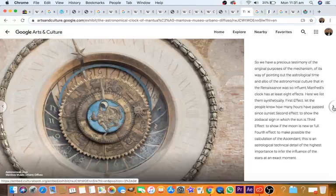First effect, let the people know how many hours have passed since sunset. So that's that, it would seem, or probably that one there. Second effect, to show the zodiacal sign in which the sun is in. So that's clearly there. Third effect, to show if the moon is new or full. That's there. Fourth effect, to make it possible the calculation of the ascendant. That is an astrological technical detail of the highest importance to infer the influence of the stars at an exact moment.